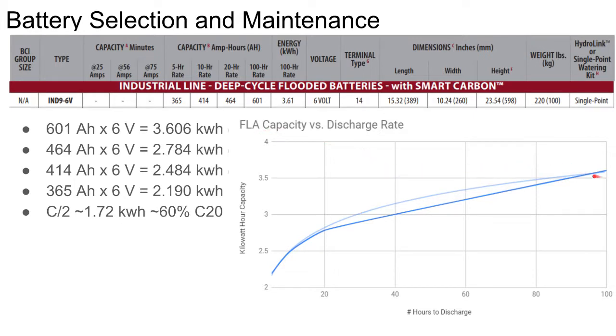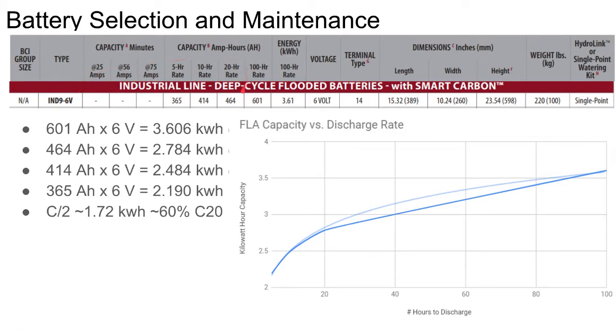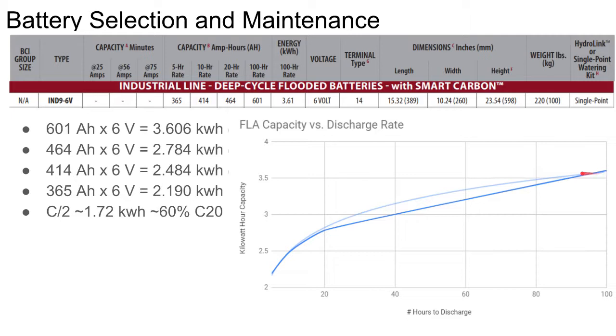Well, let's chart it. This is charting this 6-volt battery here at its 100-hour rate up here at its kilowatt-hour capacity. So a 6-volt battery times 601 amps gives us 3.6 kilowatt hours. A volt times an amp is a watt. And so we chart this, and what we see is it's a logarithmic decay curve, which means eventually, the difference between the 100-hour and the 20-hour is a lot more flat than the difference between the 20-hour and the 10-hour. And that's a lot more flat than the difference between the 10-hour and the 5-hour.